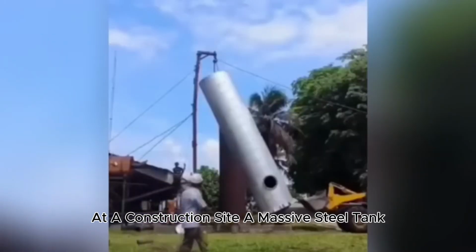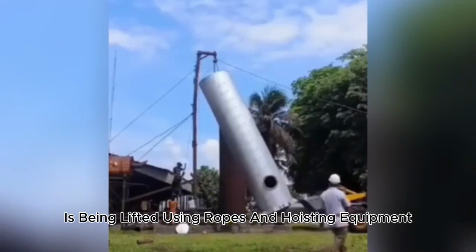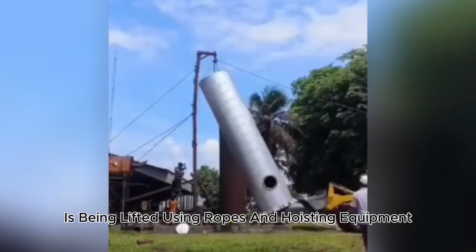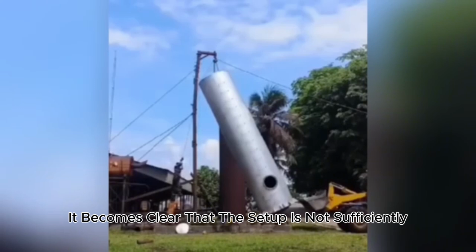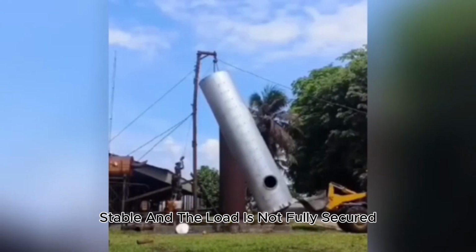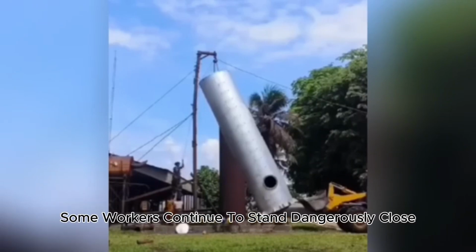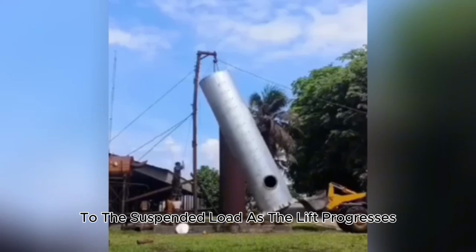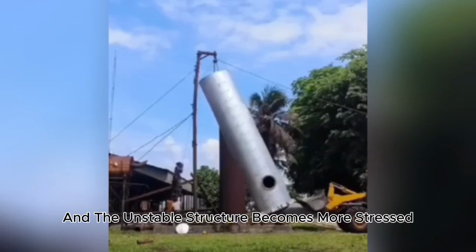At a construction site, a massive steel tank weighing several tons is being lifted, using ropes and hoisting equipment. Although the operation appears planned, it becomes clear that the setup is not sufficiently stable and the load is not fully secured. Despite this, some workers continue to stand dangerously close to the suspended load as the lift progresses. Tension on the ropes increases and the unstable structure becomes more stressed.